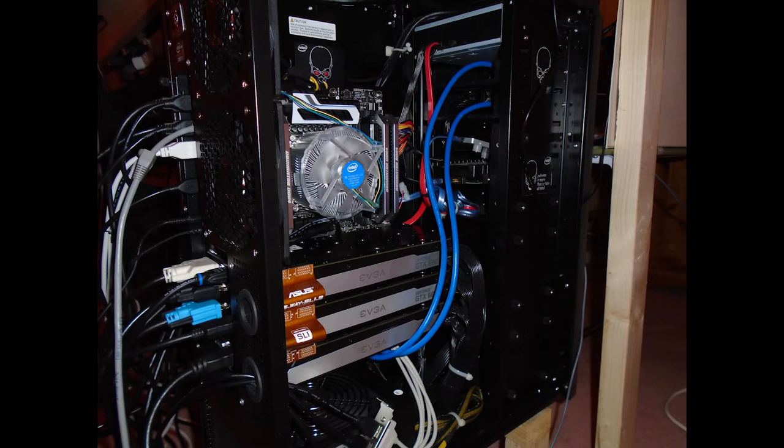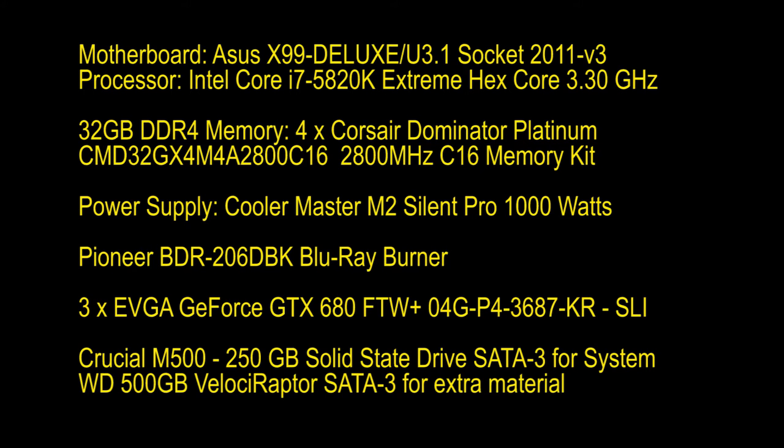And this is what's in that tower box. The motherboard is an Asus X99 Deluxe U3.1. That, by the way, has got a socket 2011 version 3. The processor is an Intel Core i7-5820K.